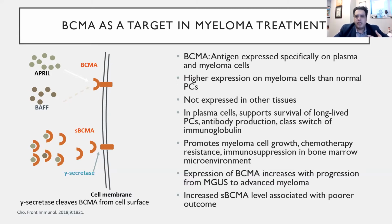There are 3 different ways that we're currently targeting it. One is with Belantamab, which is an antibody-drug conjugate, which we'll talk about. The 2 other ways are with CAR T cells, which I think a lot of the people listening in are very familiar with, where we collect your T cells, train them all to target BCMA and put them back in your body. And the other method is something called a bifunctional antibody.